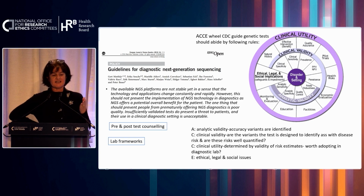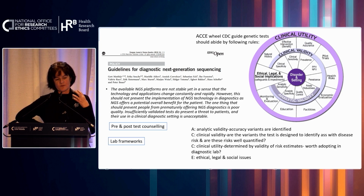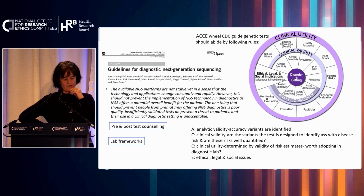So this is the ACCE wheel, which is really for use for R&D moving into diagnostic labs, but it's a great simplifying factor in terms of when a lab starts offering tests and what an R&D would involve. So the first thing is the A stands for analytic validity: the test you're doing, is it actually going to pick up the variant you think you're meant to be picking up? You have to have something that's definitely going to work.